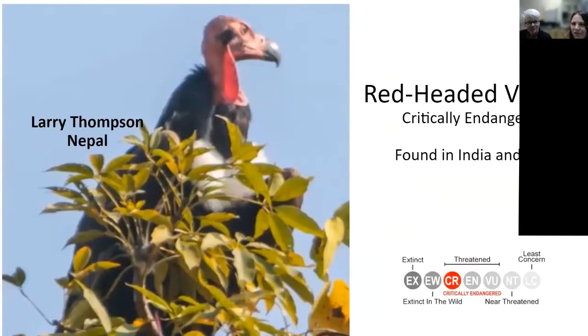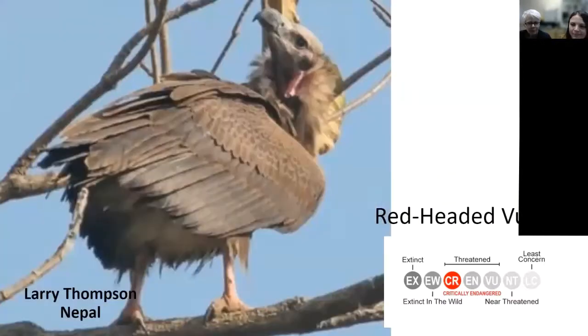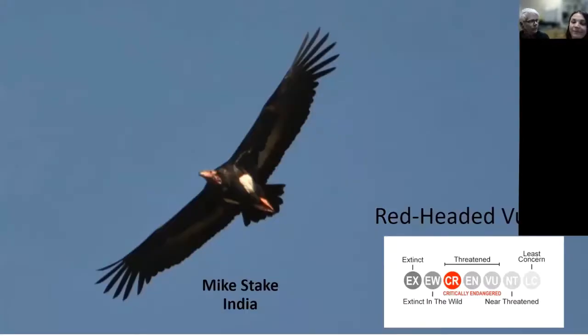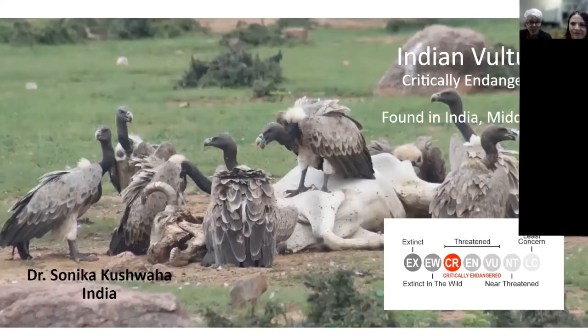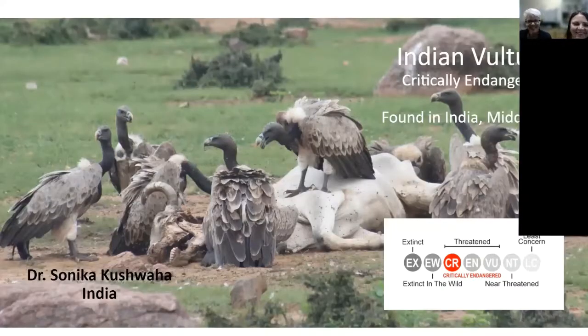Okay, red-headed vulture. This one looks most cartoonish to me, because it has those really big eyes. He's very interesting. Critically endangered, found in India and Asia. And thank you, Larry. Some of these trips, I'd love to see the rest of these photos because they're absolutely amazing. I know. Did we pass one of Mike's? We did. Mike Steak, thank you.